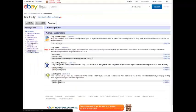Now there's a couple of subscriptions that you can look at as well. Once you've got past the initial listing and you're an eBay shop, then obviously you can move to one of the basic shops, featured shop or anchor shop. We'll be talking about that in more detail later on. Then you can look at eBay Selling Manager, and you can look at sales reports. And again, all of these areas will be for future weeks, so that you can actually decide whether you need to have those as part of your portfolio of items within the eBay account.